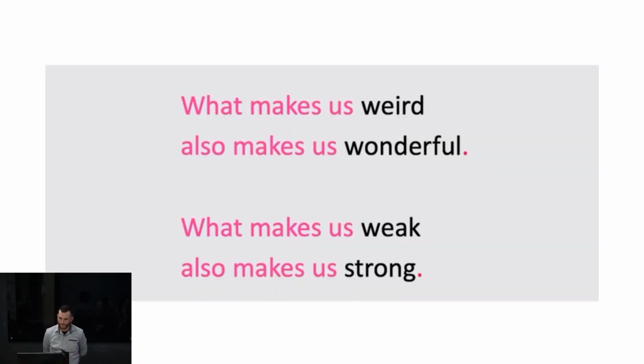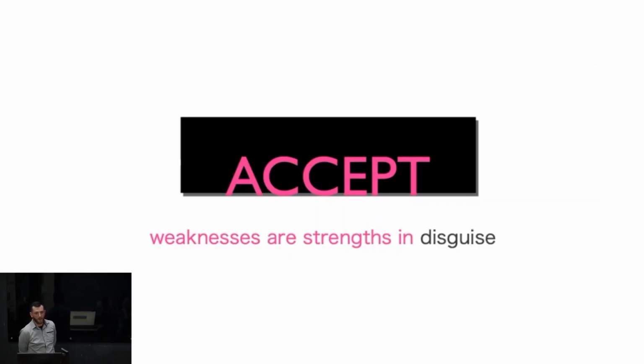I'm gonna move on to the next one here. What makes us weird also makes us wonderful. What makes us weak also makes us strong. Weaknesses are strengths in disguise. You have to accept that. Your weaknesses are strengths in disguise.